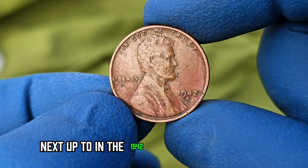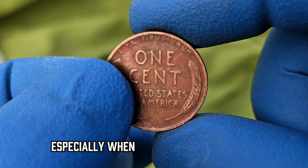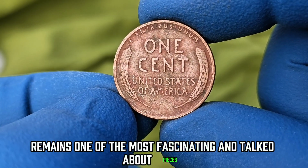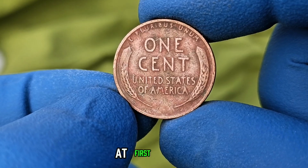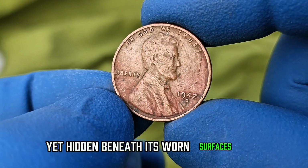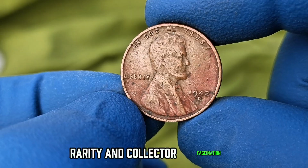Next up is the 1942 D Lincoln Wheat Penny without a mint mark, especially when discovered in a heavily circulated or very dirty condition, which remains one of the most fascinating and talked about pieces among coin collectors and numismatic enthusiasts. At first glance it may appear like an ordinary copper cent from the early 1940s, yet hidden beneath its worn surfaces is a remarkable story of history, rarity, and collector fascination.